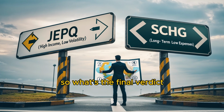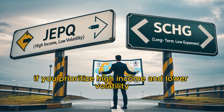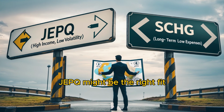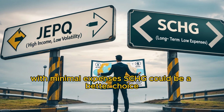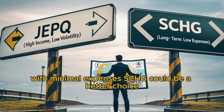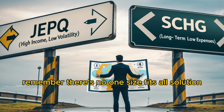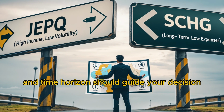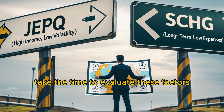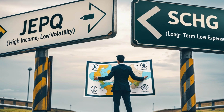So, what's the final verdict? Well, that depends on you. If you prioritize high income and lower volatility, JEPQ might be the right fit. If you're aiming for long-term growth with minimal expenses, SCHG could be a better choice. Remember, there's no one-size-fits-all solution. Your investment goals, risk tolerance, and time horizon should guide your decision. Take the time to evaluate these factors, and you'll be well on your way to making an informed choice.